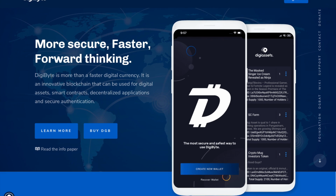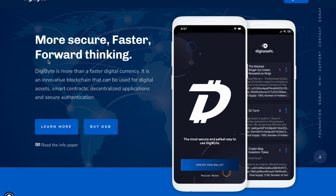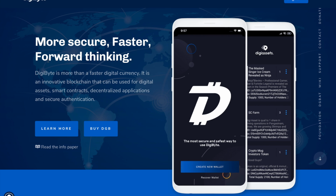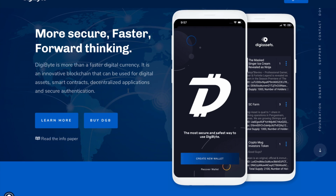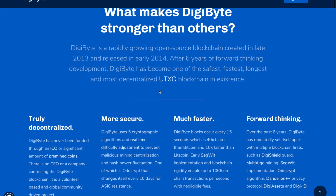There's no need to recreate a whole new crypto when there are things that we have that have been proven as successful, and we just want to make some minor improvements over time that'll lead to a bigger, more successful crypto down the line. So it's a very fast digital currency, which is key. It can also be used for digital assets, smart contracts, and decentralized applications, which is something that should grow a lot in the future here.